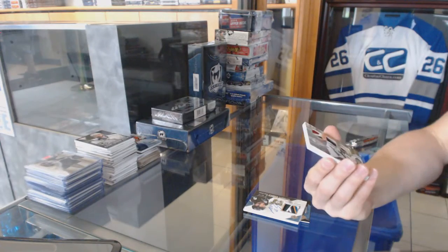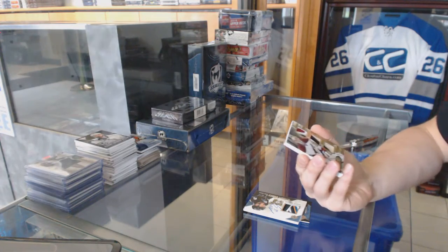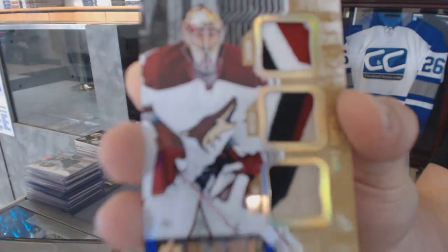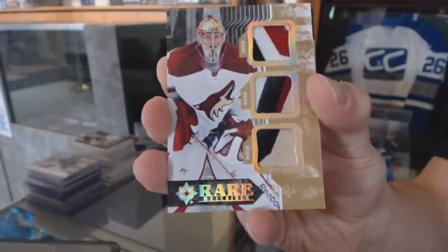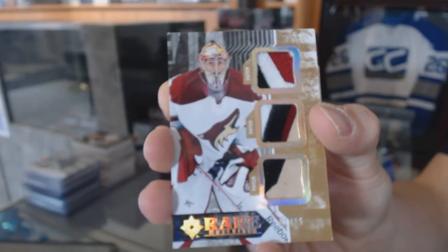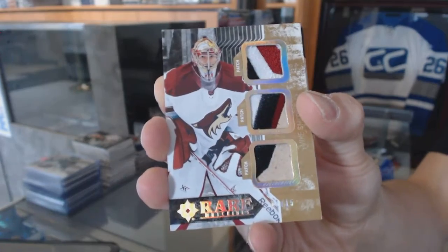We've got a Rare Materials triple patch numbered 1 of 15 for the Arizona Coyotes, Mike Smith. 1 of 15, Mike Smith.